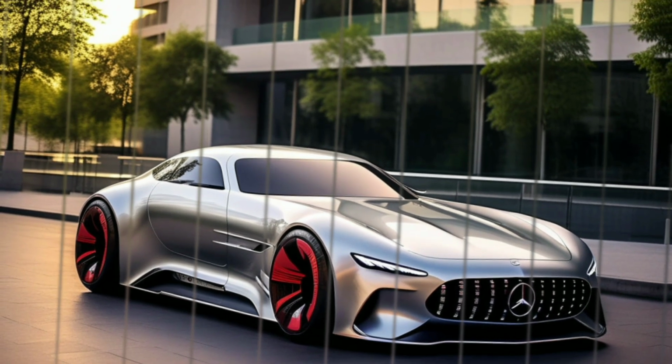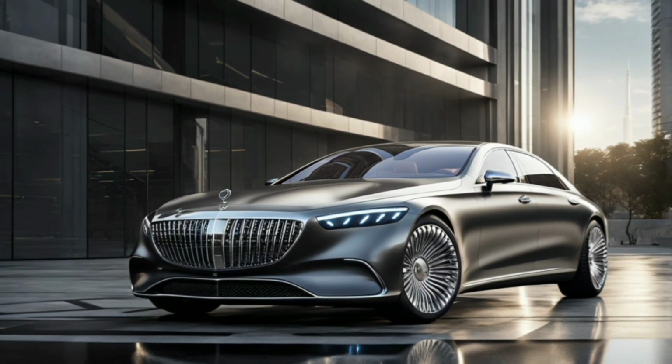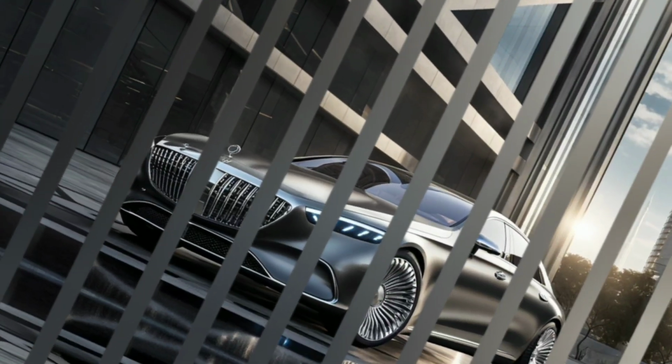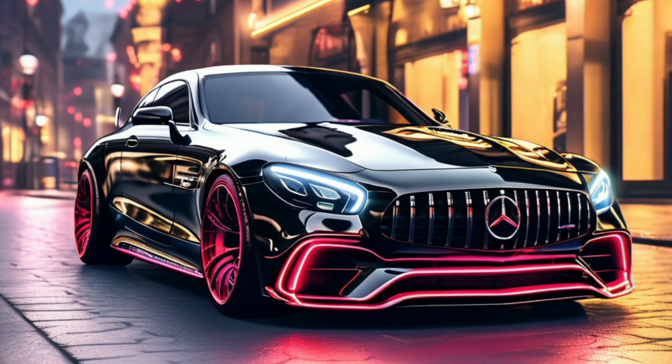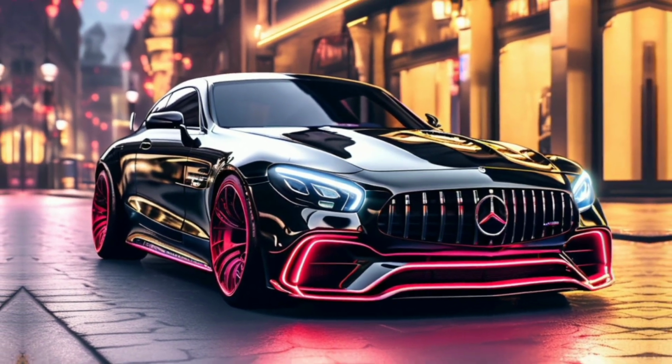Tech-forward features. At the heart of the EQS is the MBUX Hyperscreen, a revolutionary display that spans the entire width of the dashboard, seamlessly integrating three individual screens into one sleek unit. This intuitive interface provides access to a wealth of features and functions, including navigation, entertainment, and vehicle settings, all with the simple swipe of a finger or the sound of your voice.